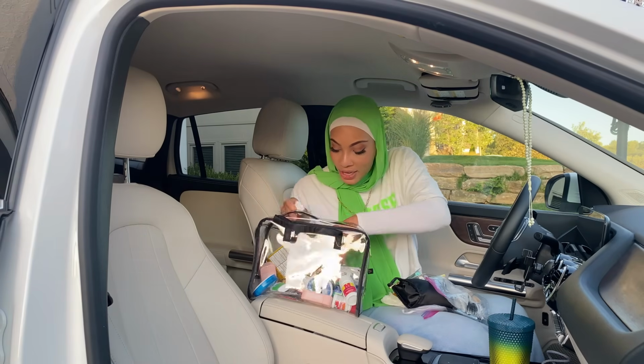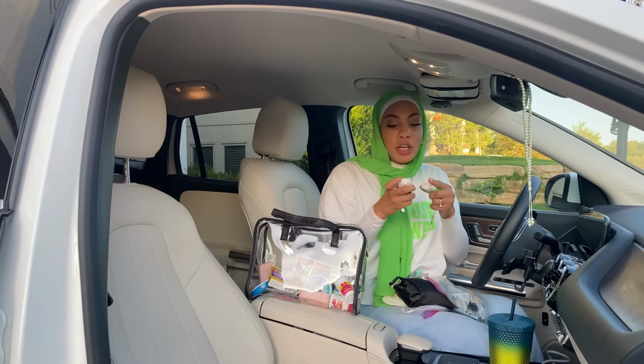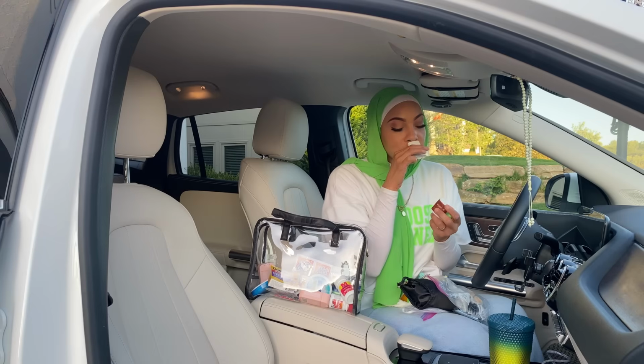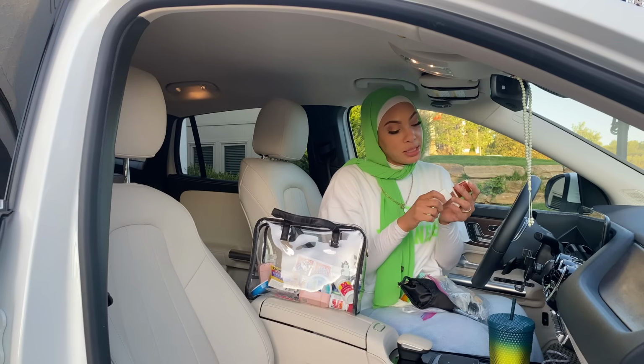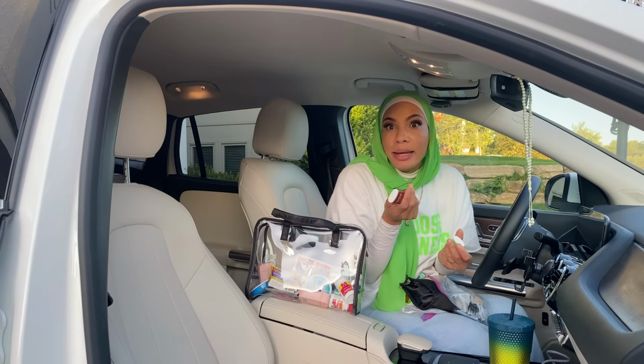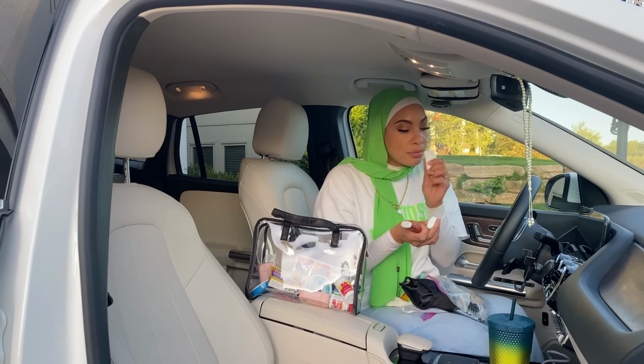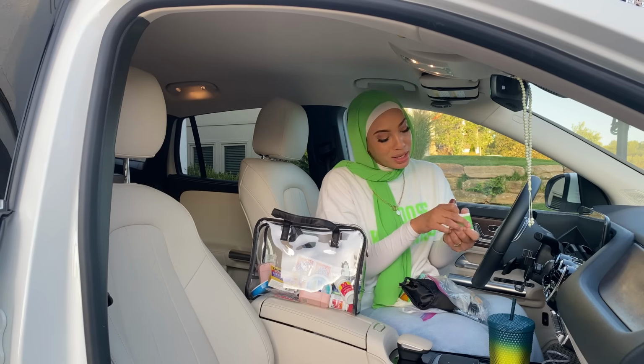So many things in here, you guys. I have some deodorant. This is so cute, very small deodorant. This flavor is coconut and vanilla. It smells so good. You never know who might need it, you know. And this one is cucumber and mint. Smells good. I prefer the coconut and vanilla.